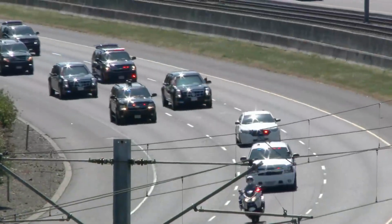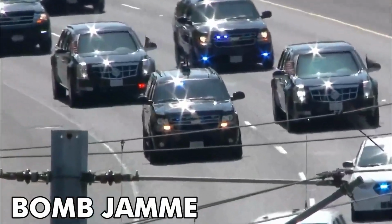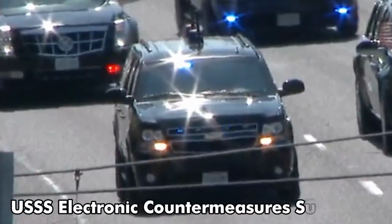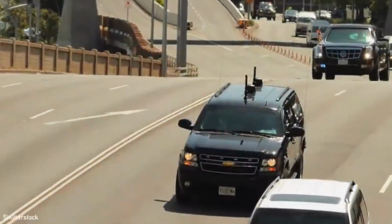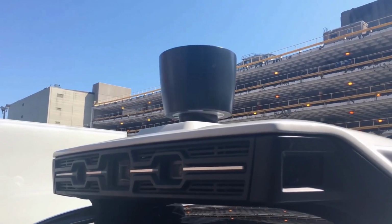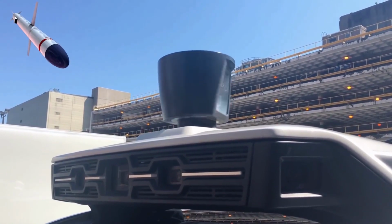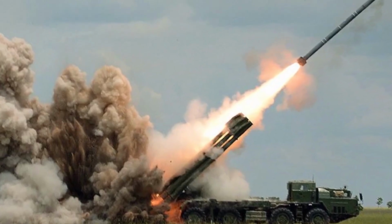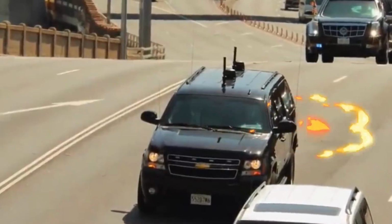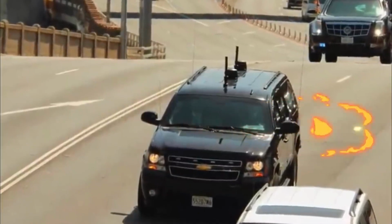The vehicle at the forefront of the secure package acts as a bomb jammer. It is also called the United States Secret Service Electronic Countermeasures Suburban. The 2 antennas on top of it throw radio signals over long distances so that a bomb can be jammed if someone has planted it in the path. Not only this, but this vehicle can also protect the motorcade from guided missiles. It is equipped with sensors that can detect incoming guided missiles from a distance. Guided missiles follow the heat of the vehicle, and in this case, the vehicle can release flares and change the direction of the guided missile.